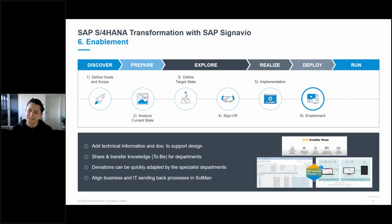If you want to squeeze out the best and make sure that everyone in your company is on board, then when it comes to deployment, enablement is also a huge topic. You might be familiar with SAP Enable Now, where you can really collaboratively produce content, right? But also share it and ultimately consume it. So this is also a nice way that everyone in your company is on the same page.